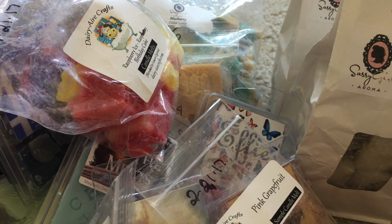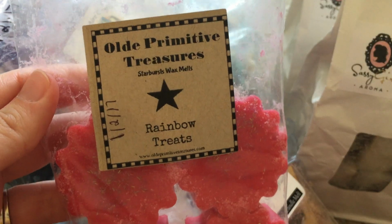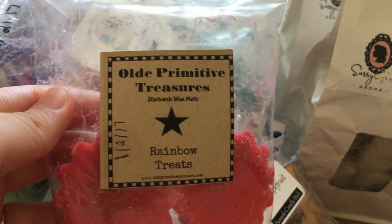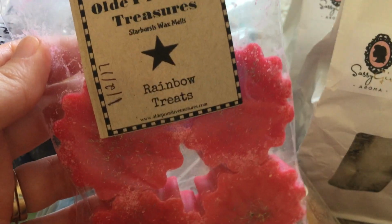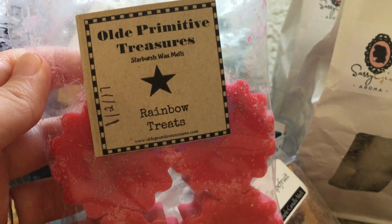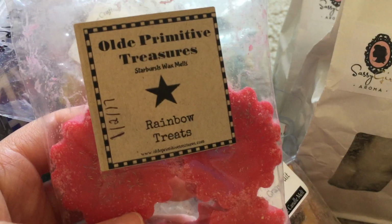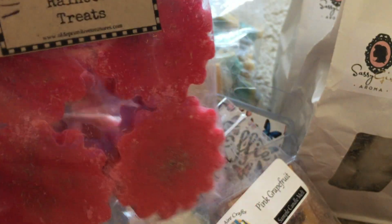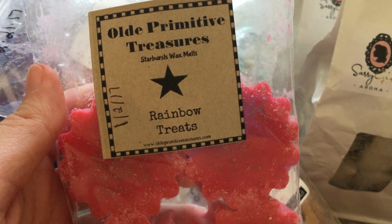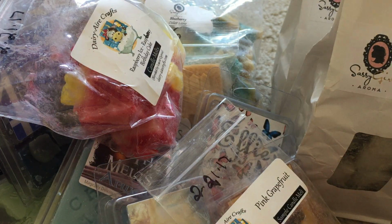So, all right, moving on. Old Primitive Treasures. I have Rainbow Treats going downstairs. Smelled good when I first put it in, but I always ask my husband when he's home, are you planning on cooking breakfast? Because if he does, he always makes like eggs and sausage and stuff, and it overpowers pretty much all the tarts that I could possibly have going. So I put this in, didn't think he was going to make anything, and then he ended up cooking, and I don't smell it anymore, so I'm going to probably dump it and put something else down there.